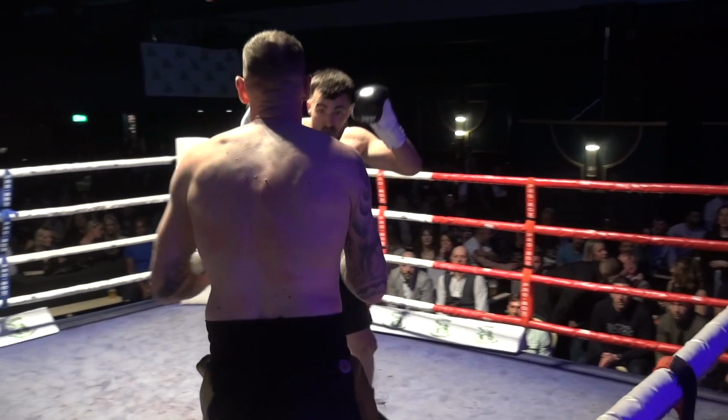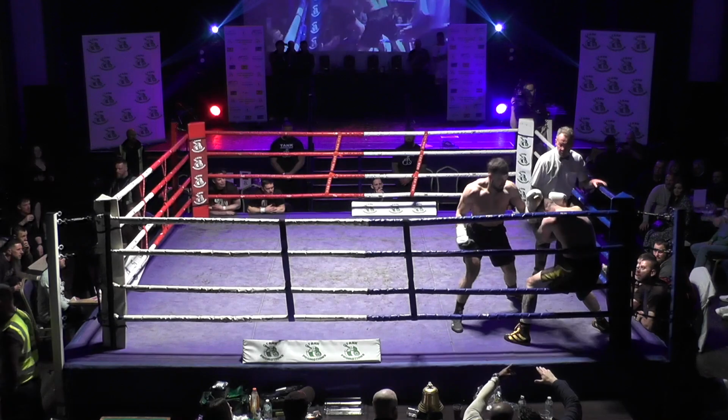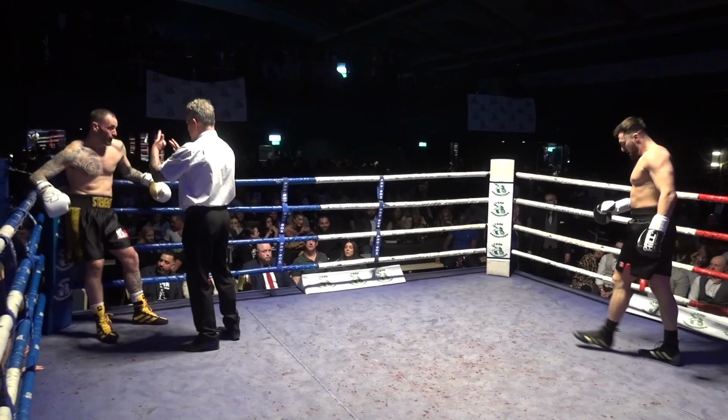Stevenson looking for his own right hand now, but Truchon pushes forward once more, forcing Stevenson to tuck up, lefts to the body and rights. Looks for the right hand back, but he stayed just that bit too long. Dan Stevenson, so he's going to get the count. By the time he fired back, our referee was already pulling Andrei Truchon off.